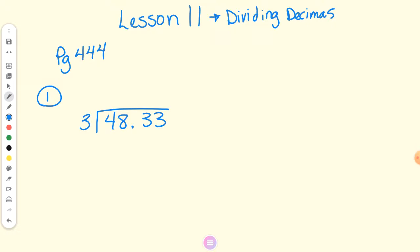Horizontal, across. So I want us to write that. We're gonna write it over here. 48.33 divided by 3 equals blank. You have to be able to recognize it both ways and then work it properly, because soon we will do 3 divided by a larger number. But these would be flip-flopped.